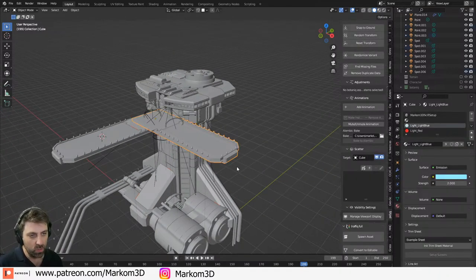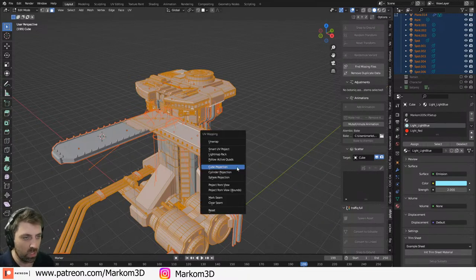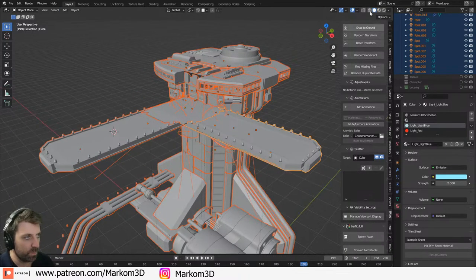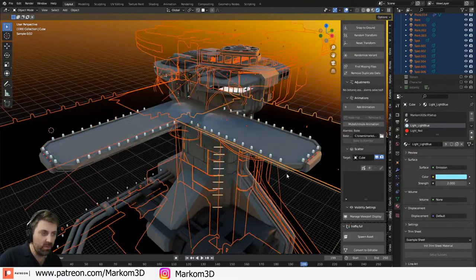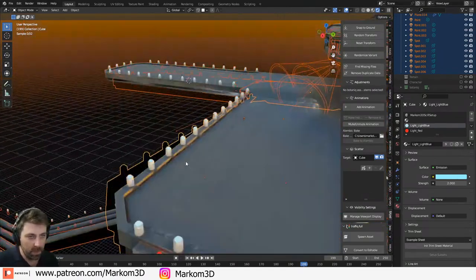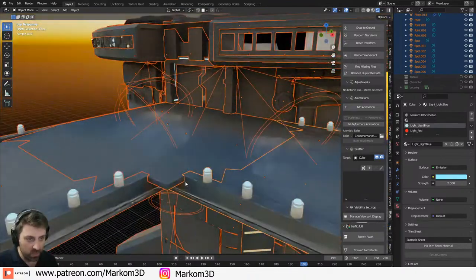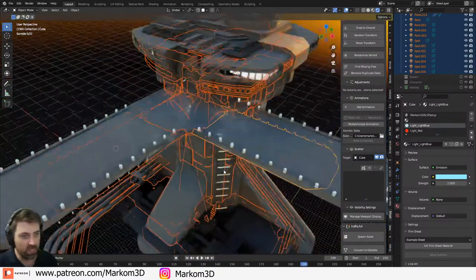Let's now do the really big mistake of selecting all. Go Tab into edit mode. U, cubic projection. Go back out. Let's now go into rendered mode. And we'll see, do we have scratches and crud all around the corners? We do. Excellent. Now the next question is, where they're supposed to be interacting, we do have that bit of ambient occlusion. Good. So that's looking a lot better.